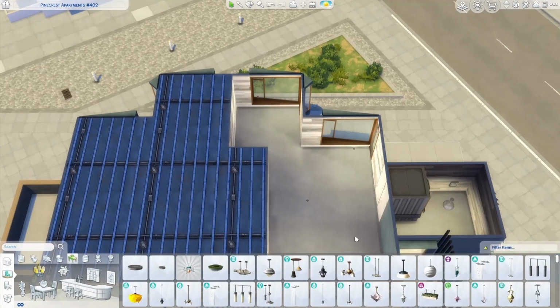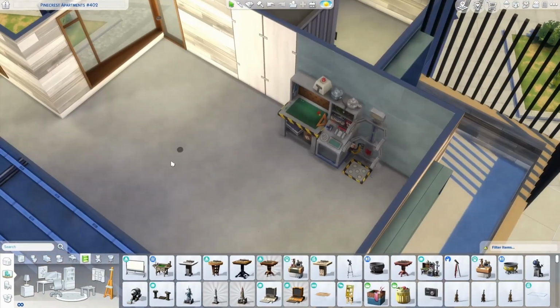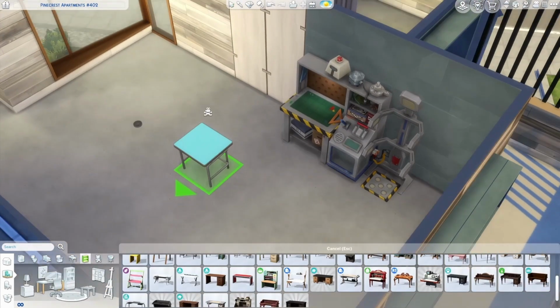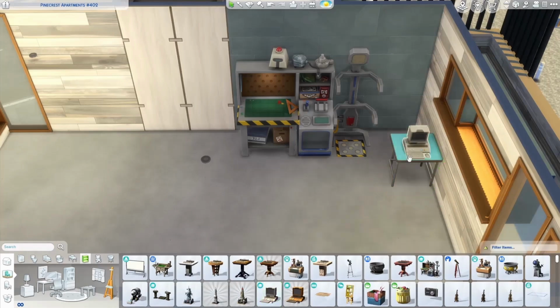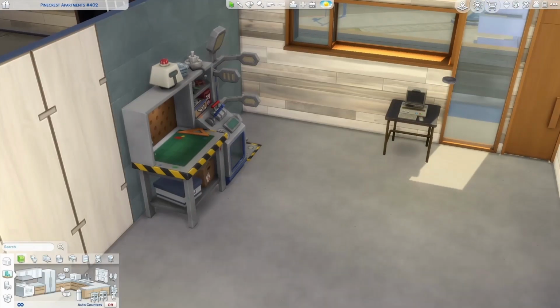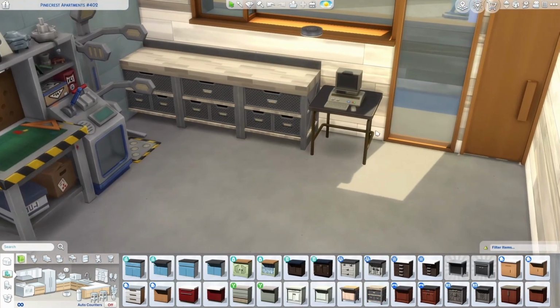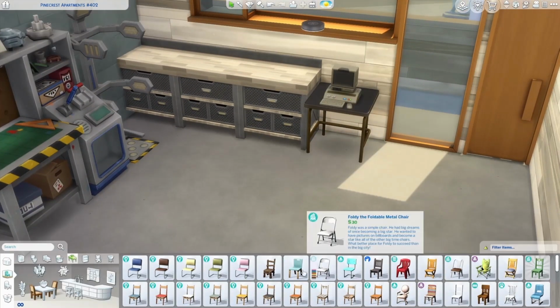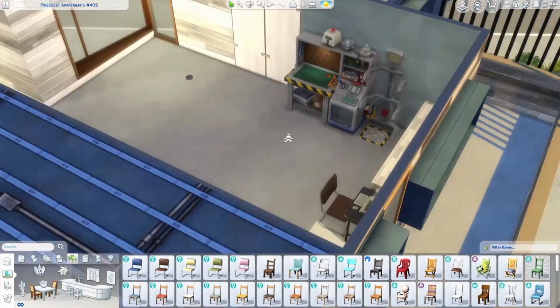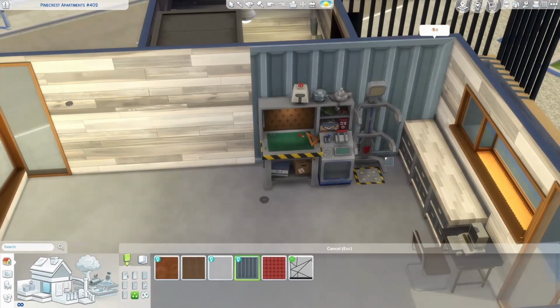Hello everyone, in this video we're going to be decorating an apartment for a servo, which is a bit of an unconventional thing because servos are very different from human sims in the sense that they don't have the same needs. They have a fun need, a social need, a charge need, which is similar to sleep, and I forgot what it's called, but they need to be maintained so that they don't malfunction and such.